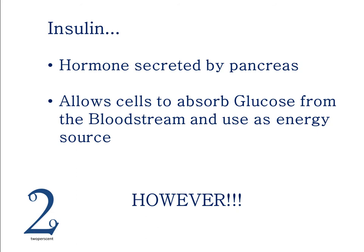Now, there is an exception when it comes to those cells. Brain cells are the only cells that can actually use glucose without insulin. The rest of the body cannot. So, you need insulin. However, because insulin is a hormone, it also has other effects on the body.